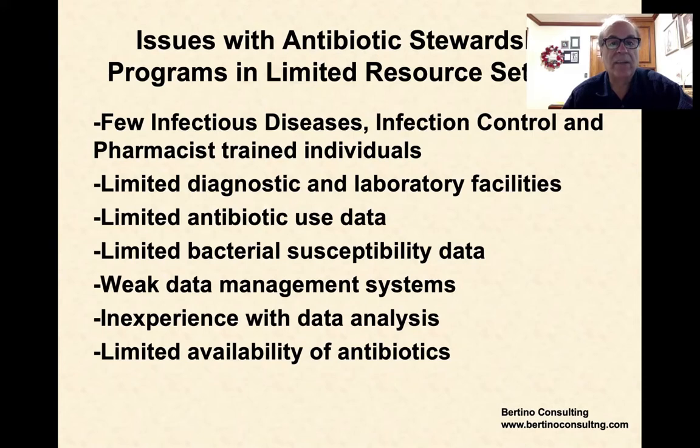So let's talk about issues with antibiotic stewardship, and let's start out with stewardship programs in limited resource settings. Those institutions tend to have few infectious disease physicians. They don't have infection control, perhaps. They don't have pharmacists who are trained in infectious diseases. There's limited diagnostic and laboratory facilities. There's limited antibiotic use data. And there's limited bacterial susceptibility data. There's also weak data management systems, inexperience with data analysis, and limited availability of antibiotics.